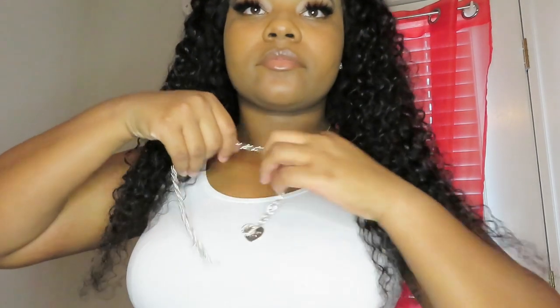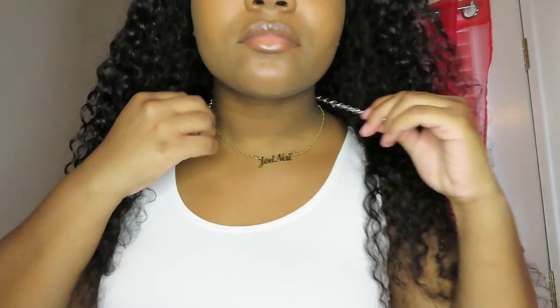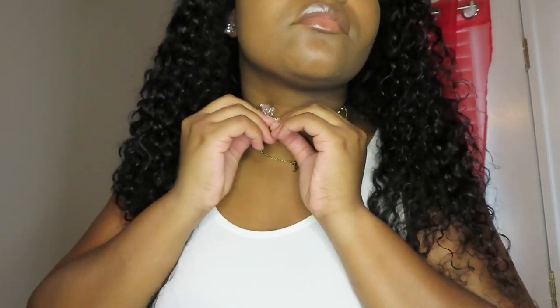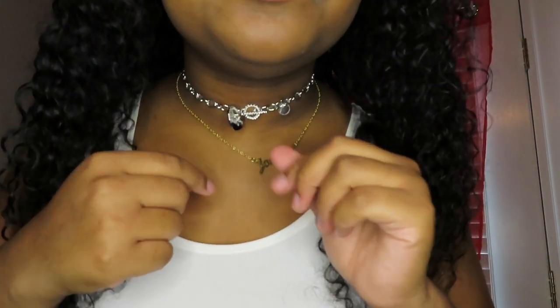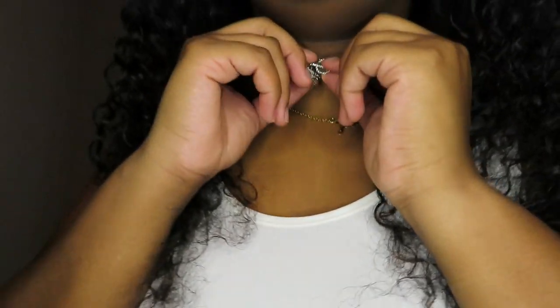Period. So next I got, I've been wanting this forever, but I just never got it. I don't know why. So this is the next necklace I got. Kind of like a, it's not a dog tag, but it's really cute though. Y'all, this is not supposed to be a choker. No, because it's literally choking me. Like, no, we're not doing it. Probably no more SHEIN jewelry.